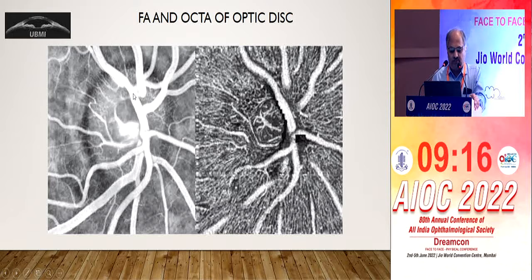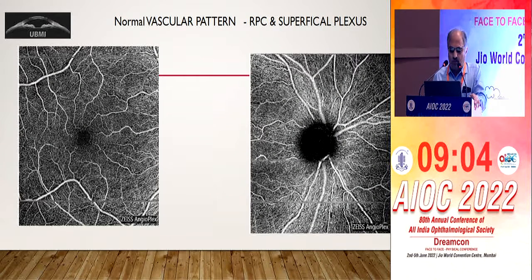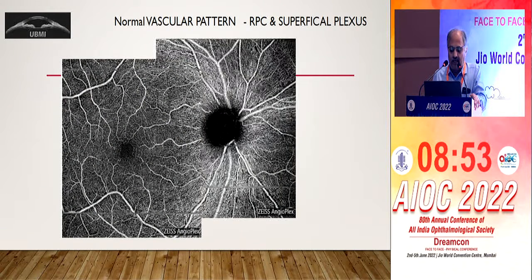Now we have these two pictures here of FFA and OCT angio. We couldn't really see the capillaries well on FFA. OCT angio has helped us to see those capillaries really well. How is it useful? We'll see that now. So you have two pictures here from the macula and from the optic disc. Now this is a little older version. The new one has the two combined together. And we can combine these two together and get a good picture of the circulation around the optic disc.